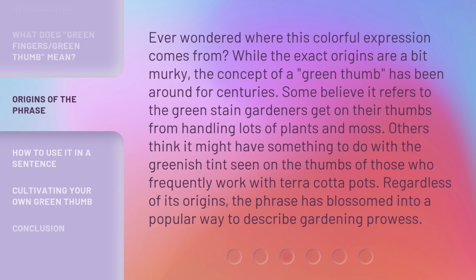Ever wondered where this colorful expression comes from? While the exact origins are a bit murky, the concept of a green thumb has been around for centuries. Some believe it refers to the green stain gardeners get on their thumbs from handling lots of plants and moss. Others think it might have something to do with the greenish tint seen on the thumbs of those who frequently work with terracotta pots. Regardless of its origins, the phrase has blossomed into a popular way to describe gardening prowess.